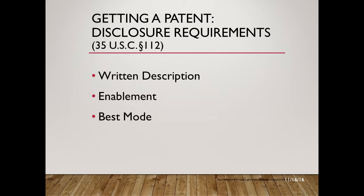Disclosing the invention means that the inventor must disclose the what and the how. These are called the disclosure requirements. The written description requires that all claims must find adequate support in the originally filed patent application. I'll discuss the claims in the next slide.